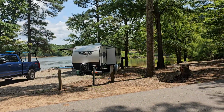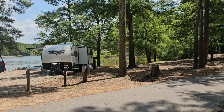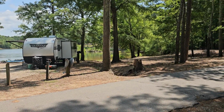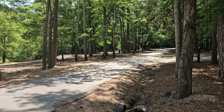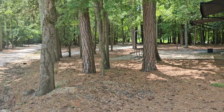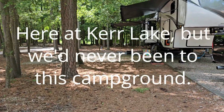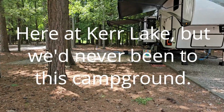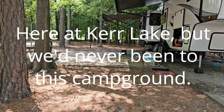Kerr Lake is a big lake, old lake actually. My wife and I used to come here right after we were first married actually. So this is a really nice campground here. So we've been coming here for over 50 years. I've been coming here for probably close to 65 years.